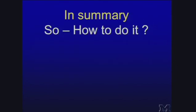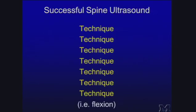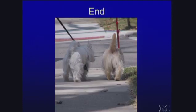So basically, in summary, how do I do it? And you can see carefully, and technique is just critical. And the major technical point that we've been talking about is flexion and the ways to achieve it. And thank you very much.